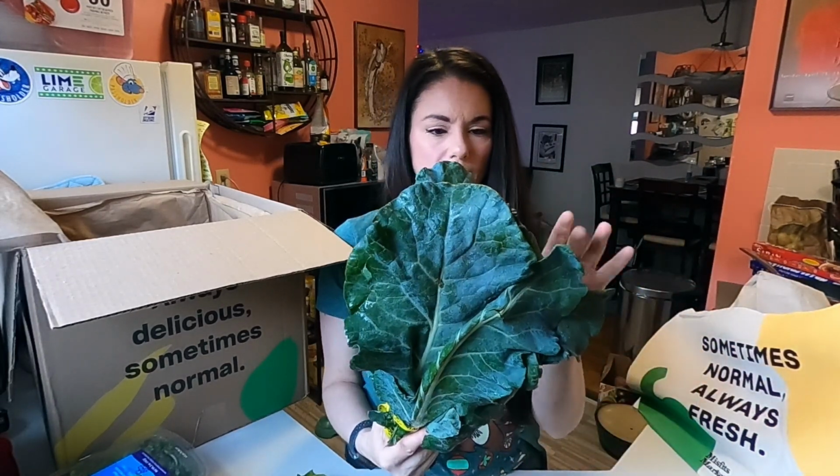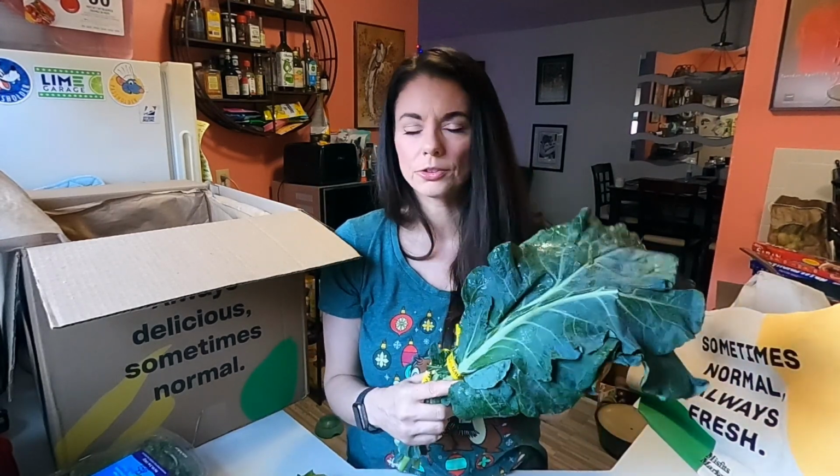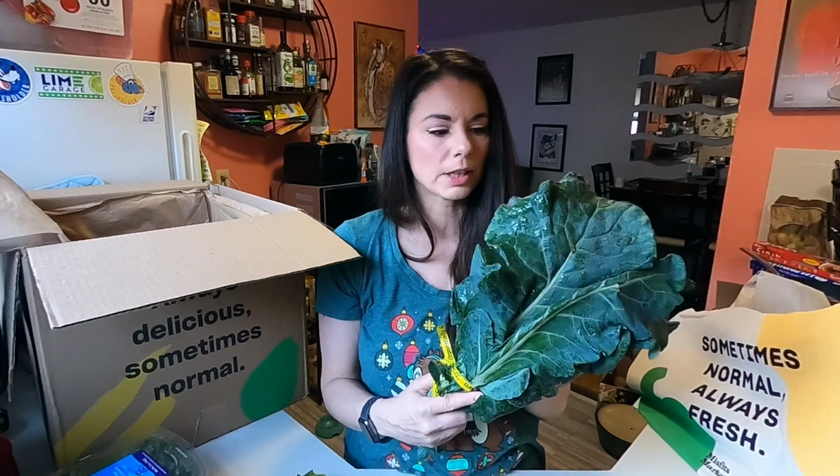Broccoli greens. These are awesome. Have you guys tried broccoli greens? They are so tasty and awesome, and I like to put them in soups and stews, and you can also just saute them with some olive oil and garlic. They are awesome.